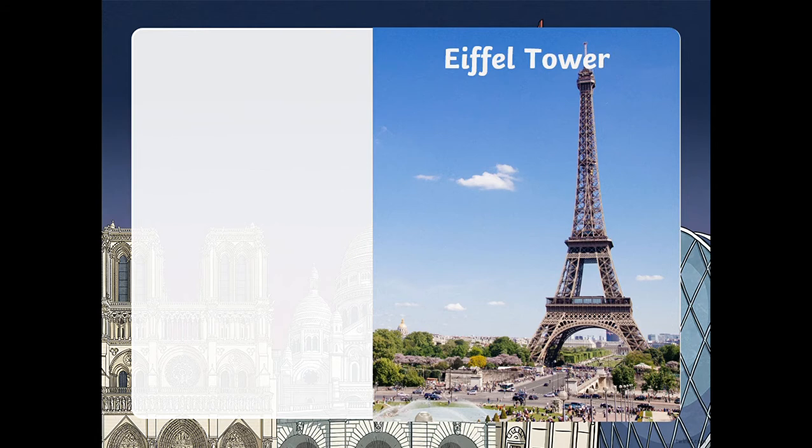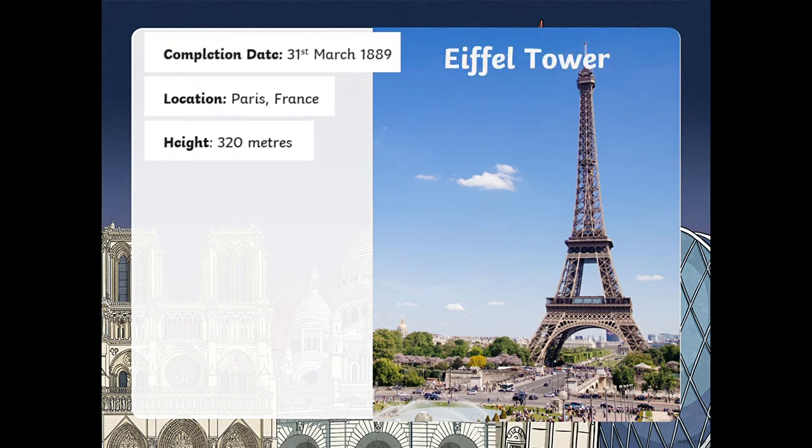Does anybody know which country the Eiffel Tower is in? Let's find out. So, the Eiffel Tower was completed on the 31st of March 1889, and it's in Paris in the country of France, and the height is 320 meters, so it's still really tall but nowhere near as tall as the Burj Khalifa.